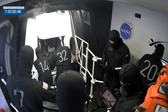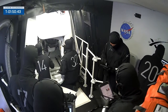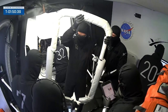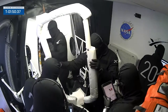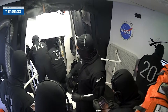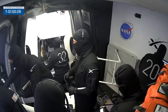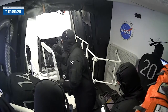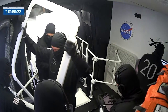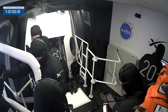Dragon, closeout team is taking final steps in preparation for side hatch closure. Stand by for transition to pad hatch closed. Ensure that all items are secure from now through launch. And what is that, Bob? It's just a protective piece of Dragon copy. All to make sure no fog or anything falls down into that area. So some protective equipment for the seal there on the spacecraft.